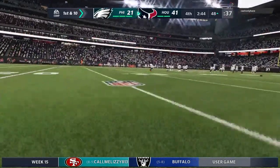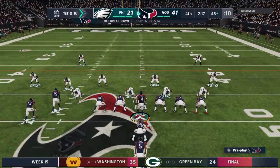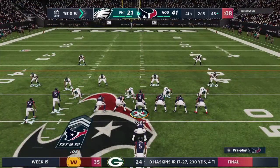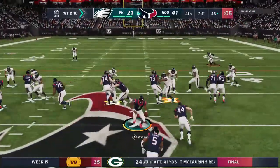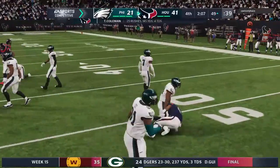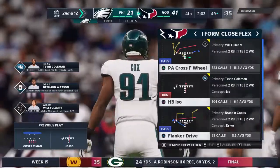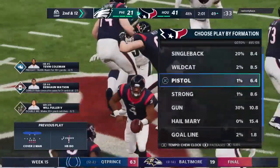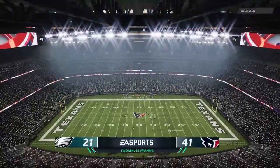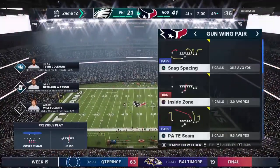Give them 17 on the pickup there, and the Texans also get a new set of downs. And not totally home free yet, but it's looking good as they come up 1st and 10. They'll try and run some clock here as they keep it on the ground. And he powers through the first wave, but he's going to be swallowed up behind the line of scrimmage. 2 yards the loss, 2nd and 12. Just 2 minutes remaining here in the fourth quarter of what has been a one-sided affair.